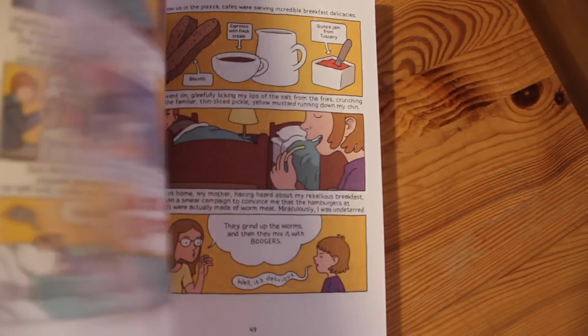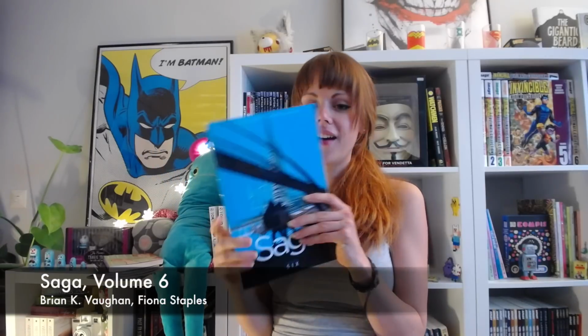And then I read a series that's just awesome and that everyone loves, and that was Saga Volume 6. I don't want this to end. I mean, the series as well, but also this volume, because I tried so hard to read just one issue maximum each night to make it last longer, and I sort of stuck with that. But at the end, I just had to read it all.